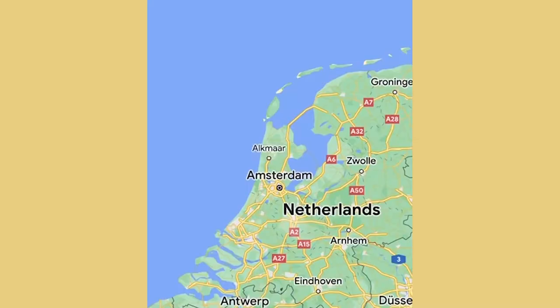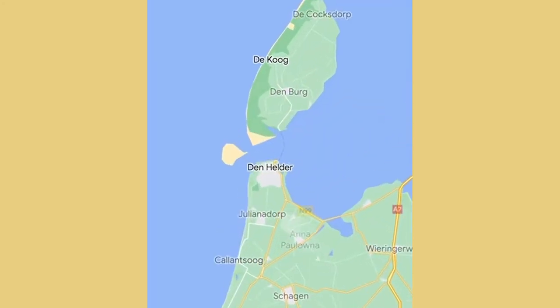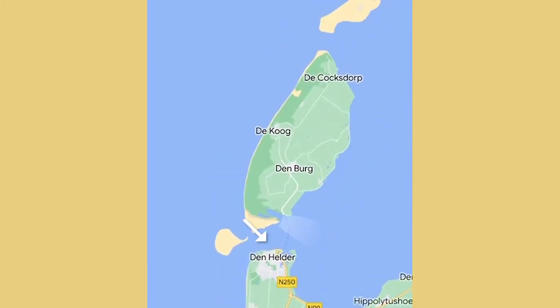We are currently in the car on our way to the island of Texel, where we will be spending the weekend. Soon we'll be boarding the ferry that will take us there. Texel is an island in the Netherlands located up north. You can get here easily by taking the ferry from the city of Den Helder.